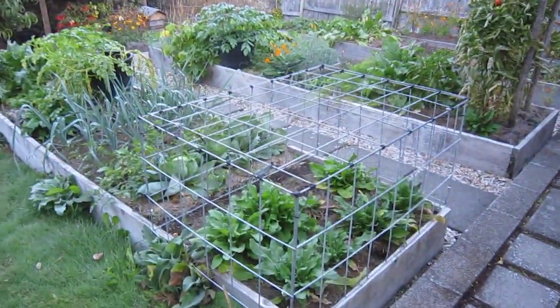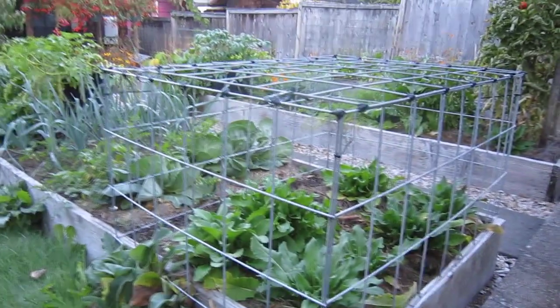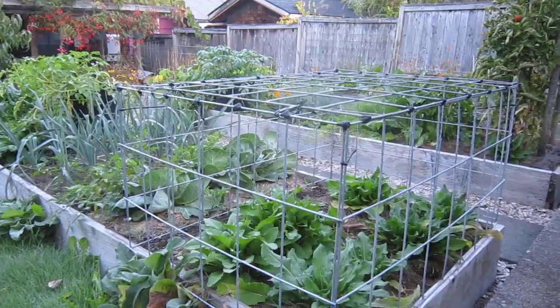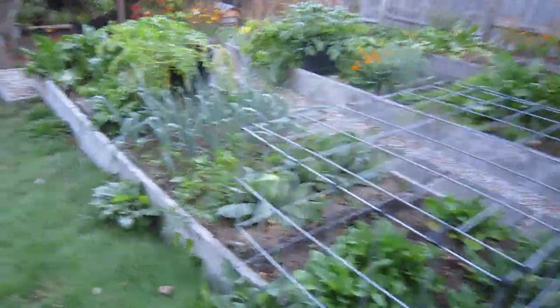So just an overview of the garden. These structures here then will be covered with clear plastic to put over the broccoli, cabbage, and lettuce and chard, as I mentioned a minute ago.